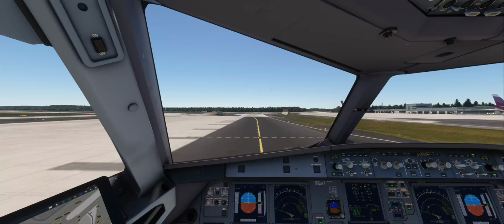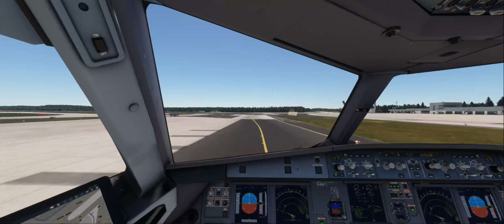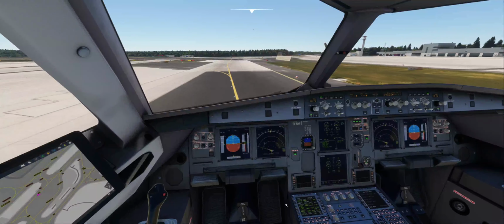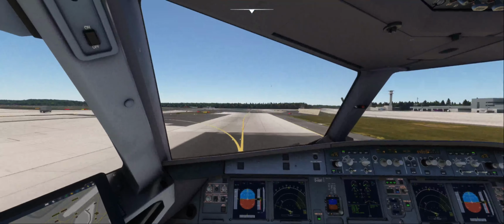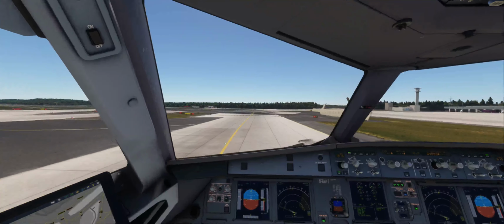Contact 120.805, thank you. American 75, wind 180 degrees 7 knots, runway 25 center, cleared for takeoff. Clear for takeoff, 25 center, American 75. Condor 1 Papa Whiskey, line up runway 18. Line up runway 18, Condor 1 Papa Whiskey.